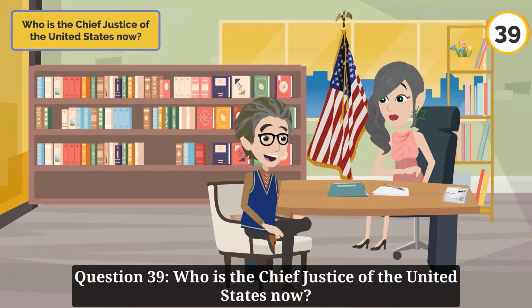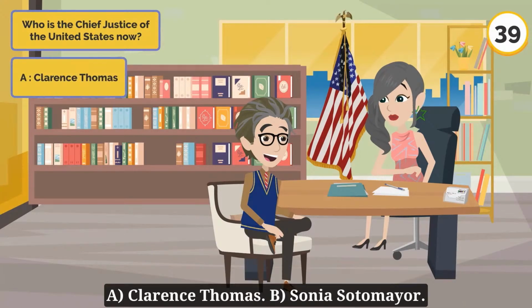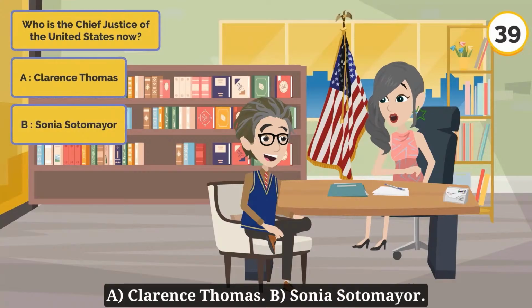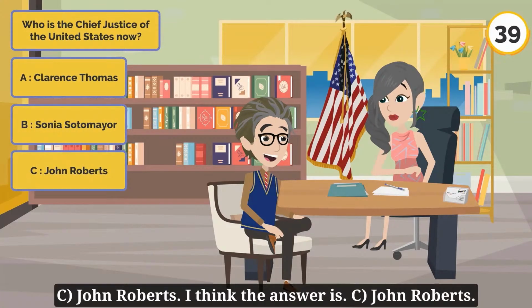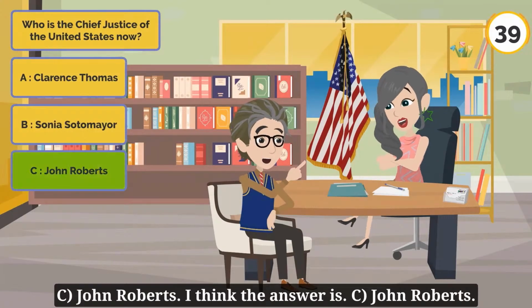Question 39. Who is the Chief Justice of the United States now? A. Clarence Thomas. B. Sonia Sotomayor. C. John Roberts. I think the answer is C. John Roberts.